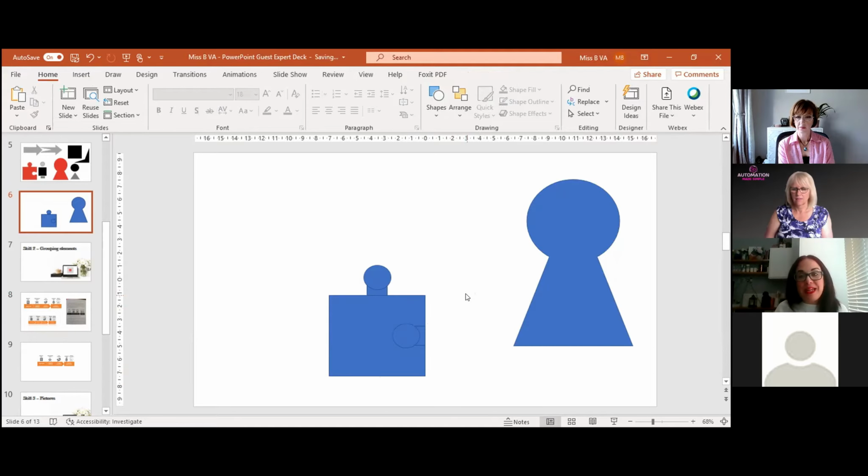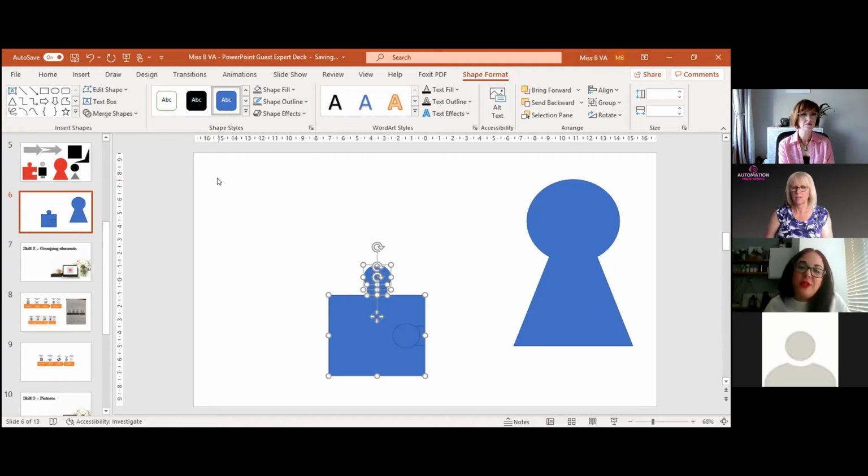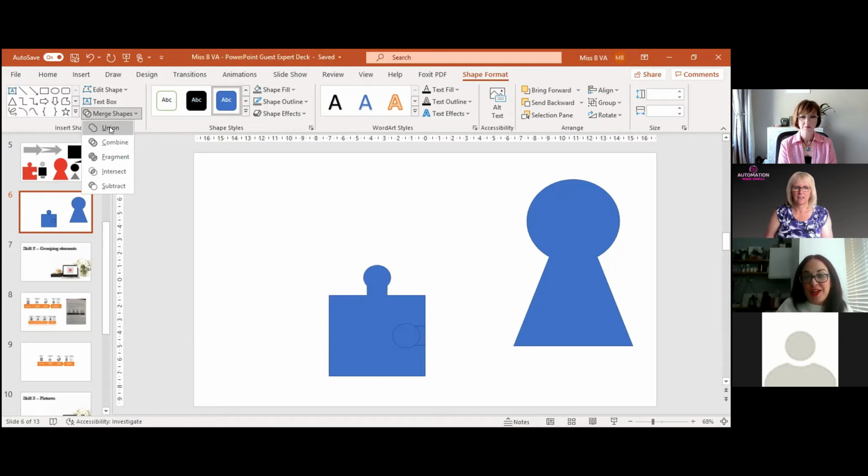So now to make it one object. You start again with your square, the main shape. And we're going to do this bit first of all. So click your square, then your other two. You then go to shape format. Sorry for the noise. My neighbours are cutting down a massive tree. You would then go up to merge shapes. And again, you would click union. And then there's the first part.